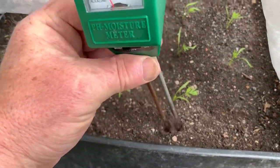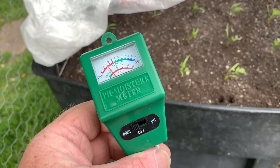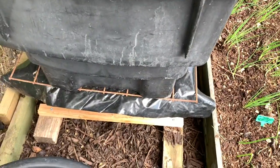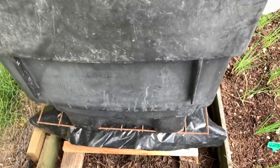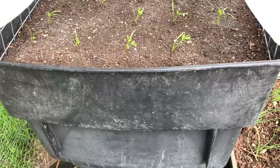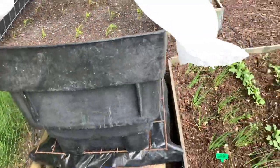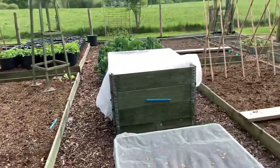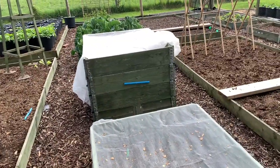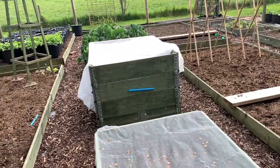And for the carrots, that'll come in handy, and it'll give me an idea whether the wicking system is working or not. So I shan't water my carrots again, and I shall just keep checking with this meter. This one has got its own wick, whereas that one there has got nothing. But I did water every layer as I put the compost in, so I'll keep an eye on that with the meter as well.